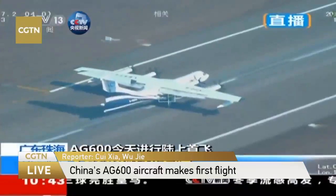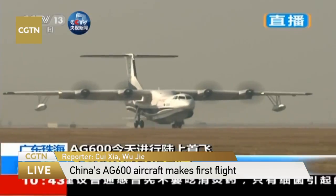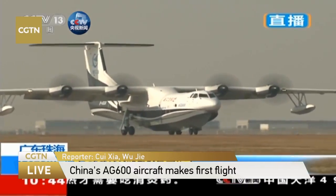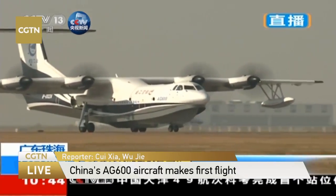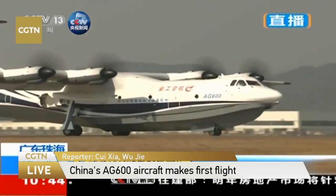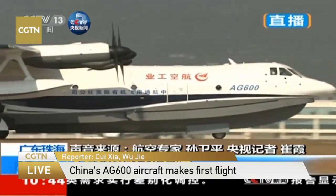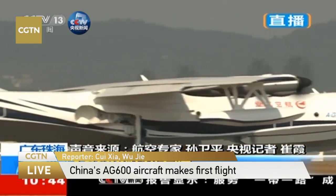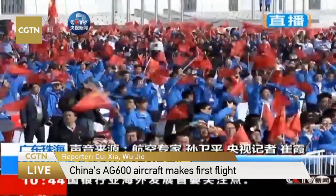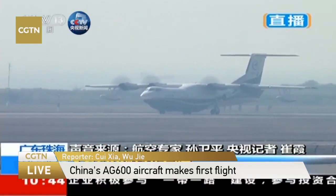Okay, we see it has landed, a very perfect landing. Very, very stable landing. You can see it at the middle of the runway, very good landing, very smooth, very stable. We can see that it meets all our targeted design goals and performance. We have a perfectly functioning amphibious aircraft. It will still be taxiing for a while, and the speed is slowing down.